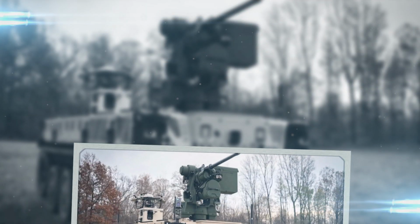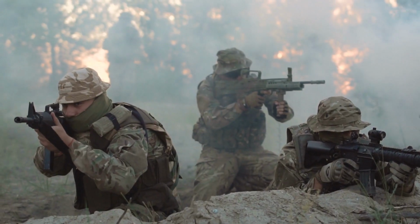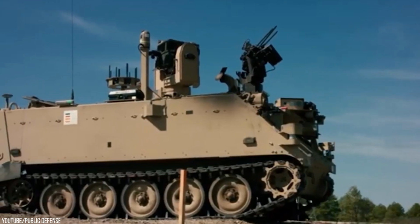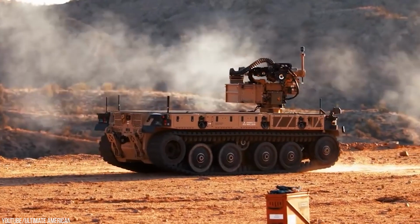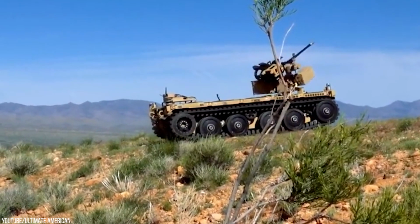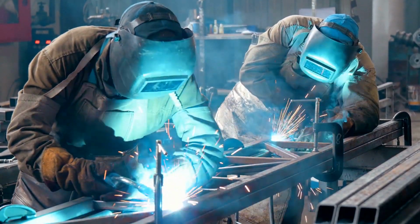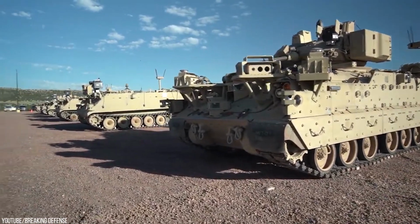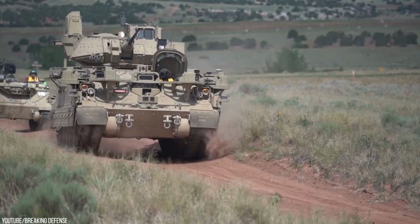Robotic Combat Vehicle Light, RCVL. In a bid to usher in a new era in modern warfare, the U.S. Army is reeling out a series of fully remotely controlled robotic combat vehicles. And these bad boys have been dubbed the deadliest robotic combat vehicles yet. RCVL is a small and expandable robotic vehicle jointly developed by British multinational defense technology company Kinetic Group in conjunction with American military vehicles developer Pratt Miller Defense to aid ground combat operations.